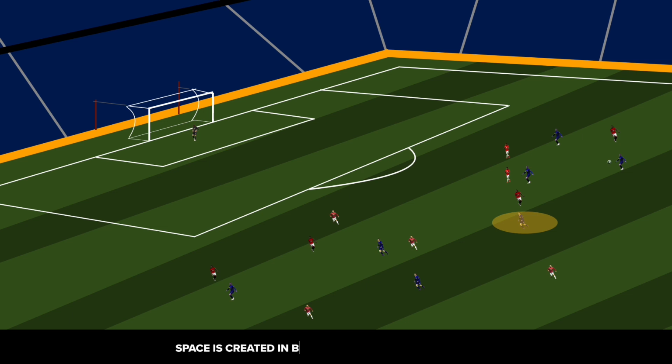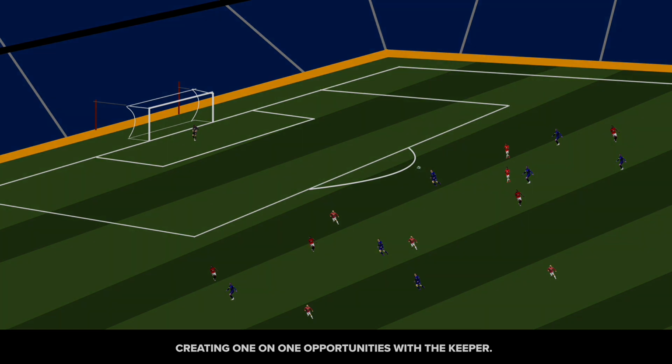As we can see here, the defenders followed out, and now there's a big gap in between the centre-back and the other full-back, giving you a great chance to penetrate and run in to that space and get through on goal. This darting movement right behind the defence gives you the opportunity to get in behind them and get through on goal and have those one-on-one opportunities with the keeper, which will add to your goal tally.